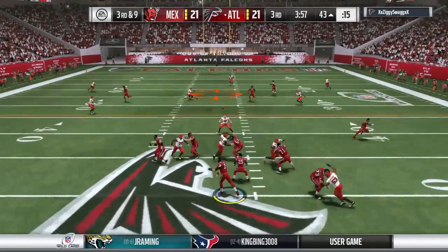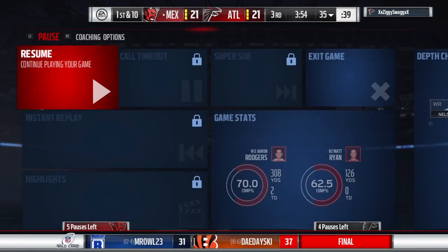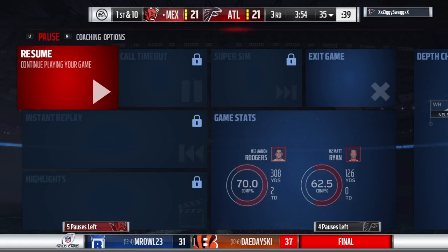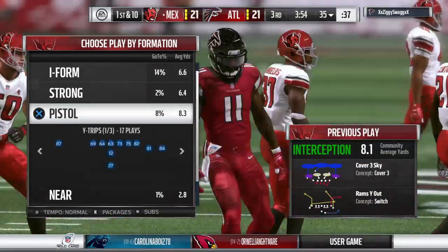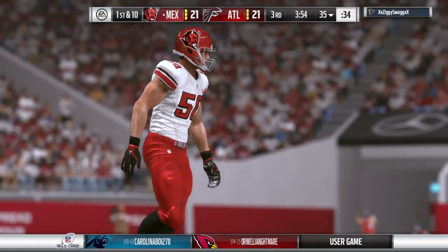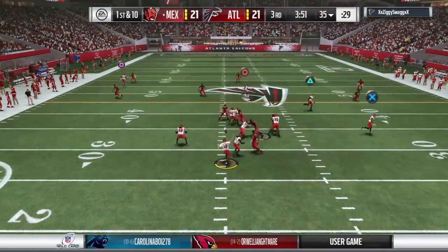From the shotgun, Ryan. He rifles one that's intercepted. A great read, and it's picked off. And the return here is stopped at the 30. Five-yard line. One back is Lacy. So after the INT, it's Rodgers.